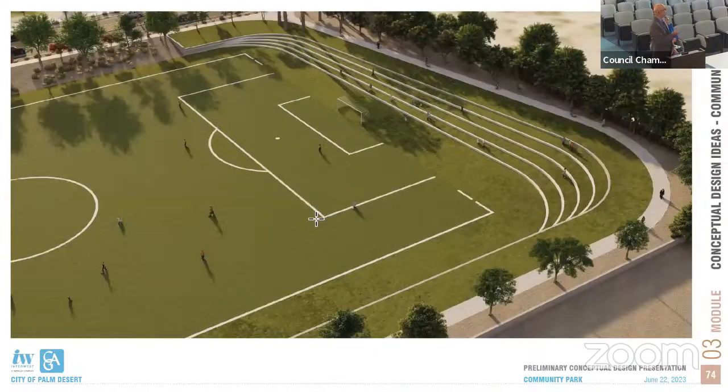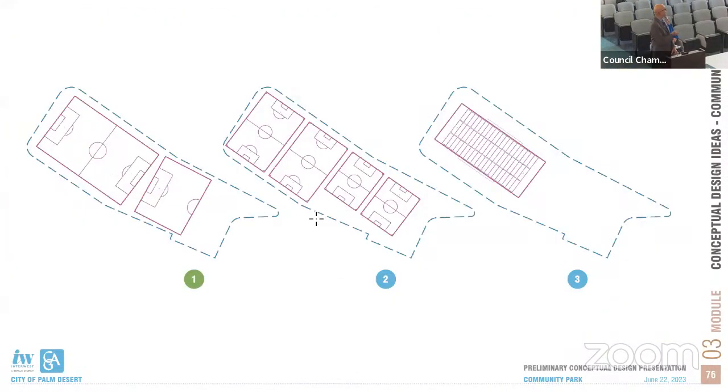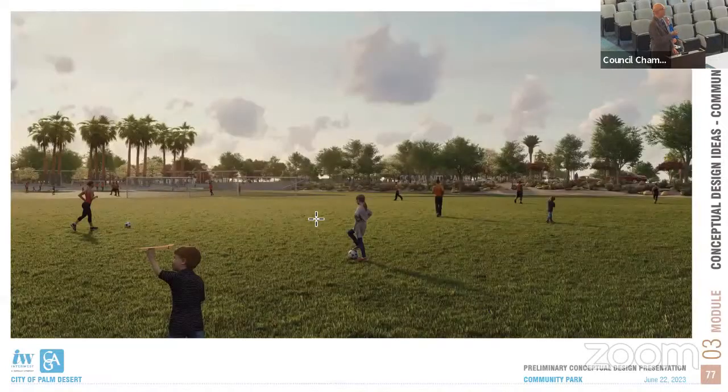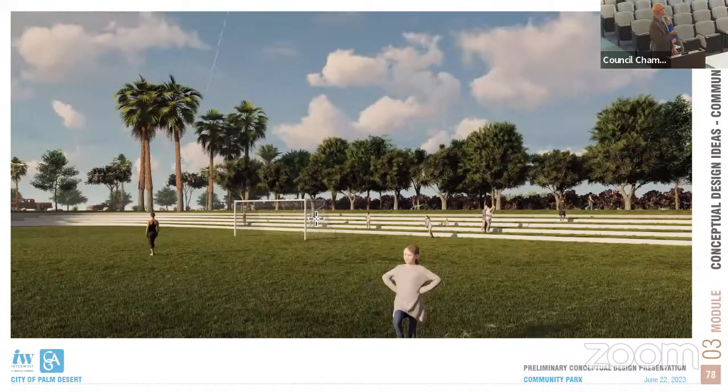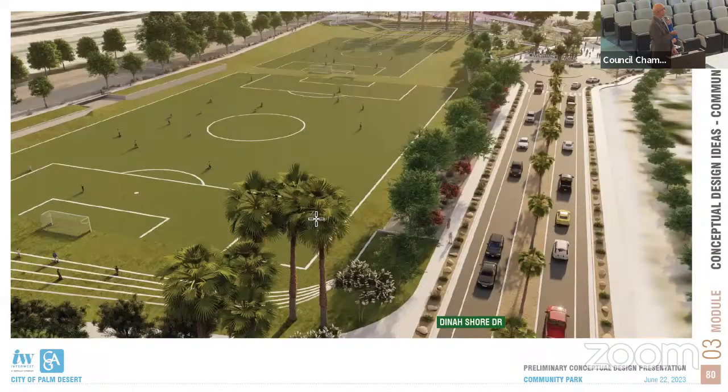I'm going to walk you around the park. That continuous walk takes you back onto Dinah Shore and you'll get a sense for what that quality is. The scale of that basin can accommodate a full-size soccer field, practice fields up to U16 and U10, or a full-size football field if flag football wants to be played there. So, just some views within the drainage basin, looking around.